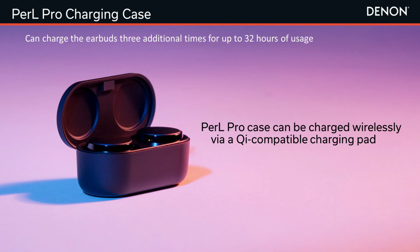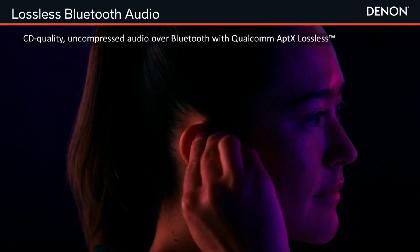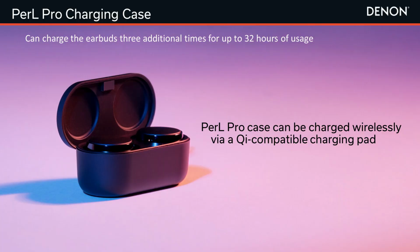So let's talk a little bit about the case and the headphones. How long do the batteries on the headphones last? For the PerL Pro, it's 8 hours, but you have 4x the charging time, so up to 32 hours in the charging case. One of the step ups from the PerL to the PerL Pro is you go from about 6 hours on the PerL to about 8 hours on the PerL Pro. So you get spatial audio, powered by Dirac Virtual, you get the lossless Bluetooth, and then you get longer battery life. 8 hours is enough unless you're flying to like Japan. But if you drop this into the case, you could charge them up to 4 times. So 32 hours in your pocket. So you don't have to worry about running around with the charger.